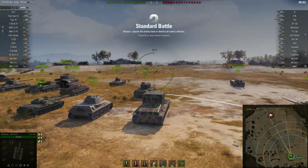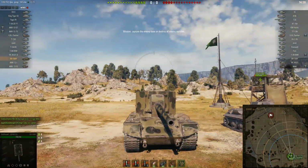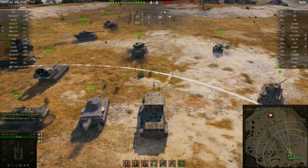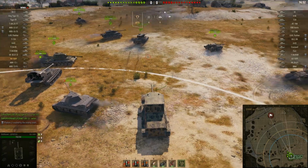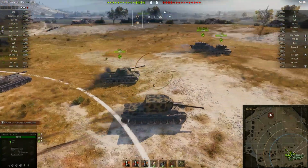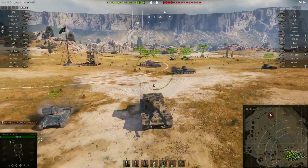Now, keep in mind, this tank is not the fastest, it's not the smallest, it's not the best camouflaged, but it has a 130mm naval gun. If you look at it, we have by far the largest caliber next to KB3, but that is a tier 7, and we're at tier 6.